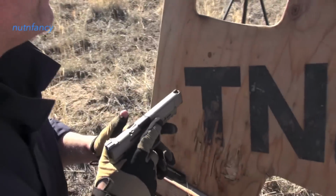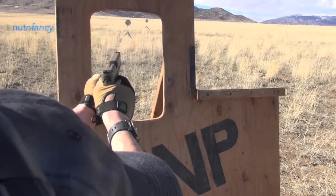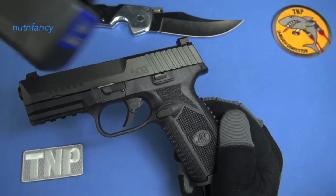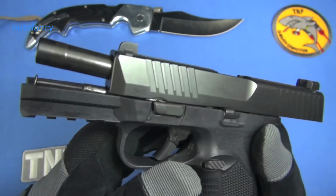So for all intents and purposes, this is about the same weight as a Glock, which will give it that sniper's pistol philosophy of use, being that it's super lightweight to carry. The M9A1's that light as well. It's right there. Let's look at the barrel. We go into features here.